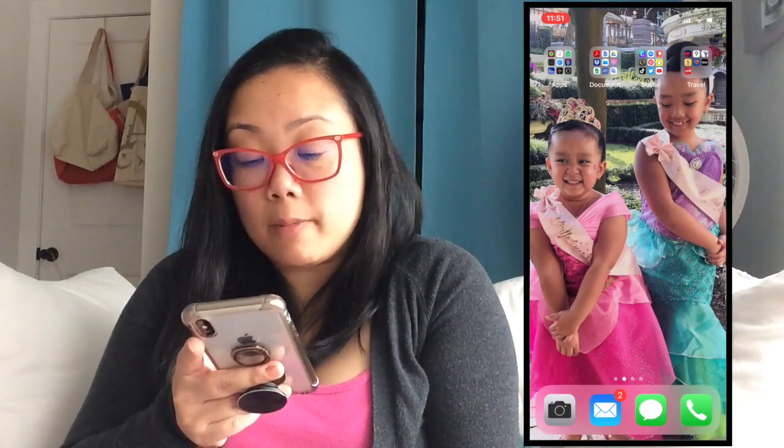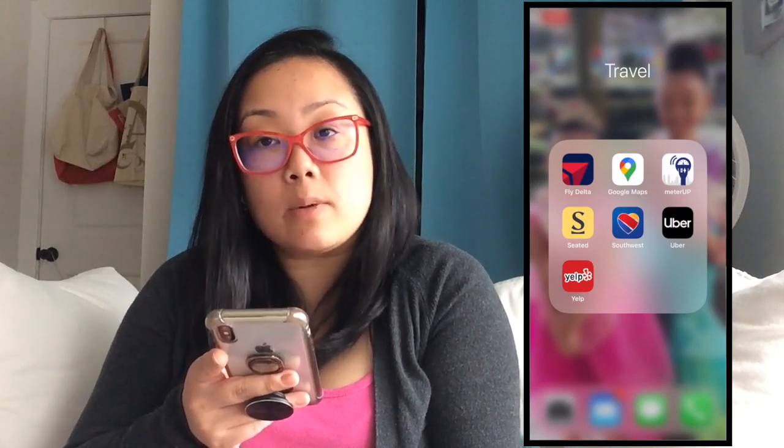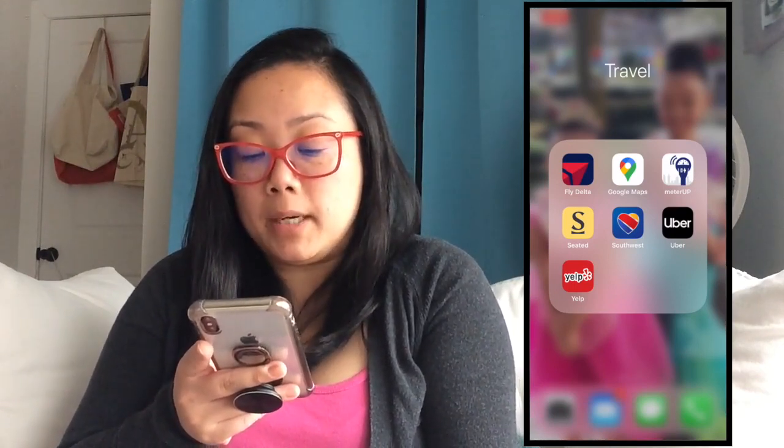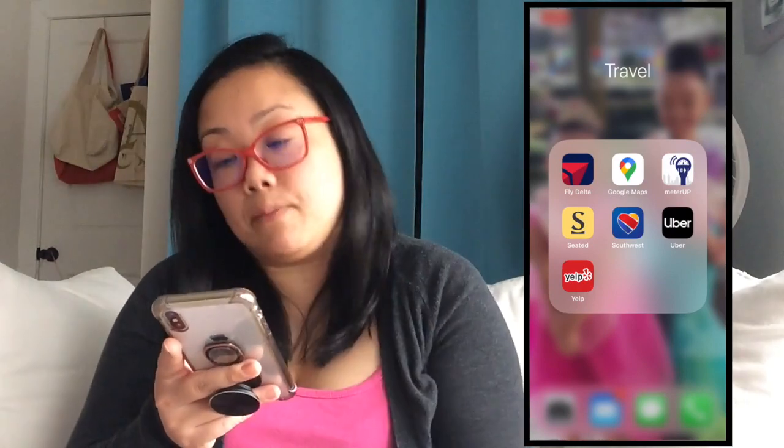And then over here is all my travel apps. So I normally like to fly Southwest, so that's why I have that app. But occasionally we'll have to fly others like Delta, so I decided just to keep that on there.